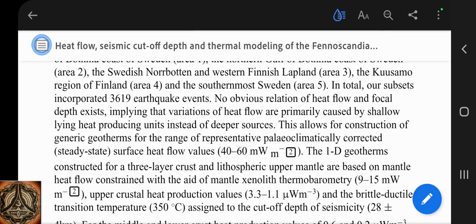No obvious relation of heat flow and focal depth exists, implying that variations of heat flow are primarily caused by shallow lying heat producing units instead of deeper sources. Let's read that sentence again. No obvious relation of heat flow and focal depth exists, implying that variations of heat flow are primarily caused by shallow lying heat producing units instead of deeper sources. Very interesting. Something shallower producing heat.